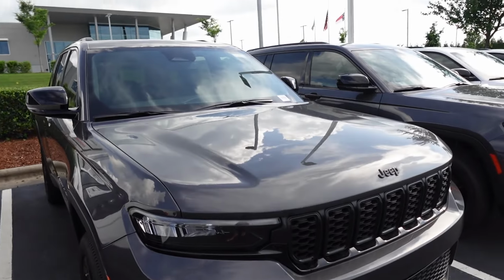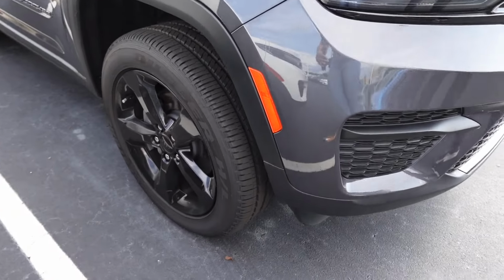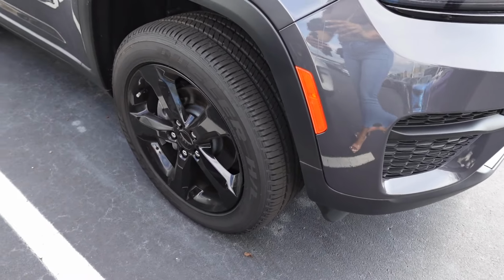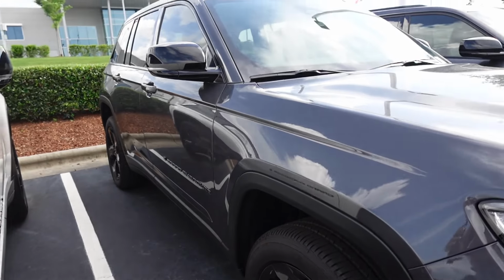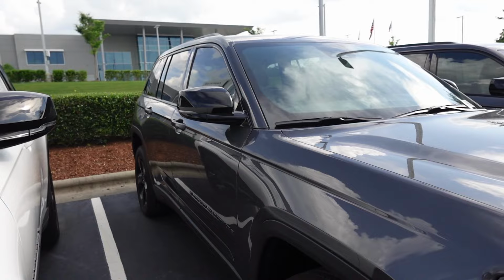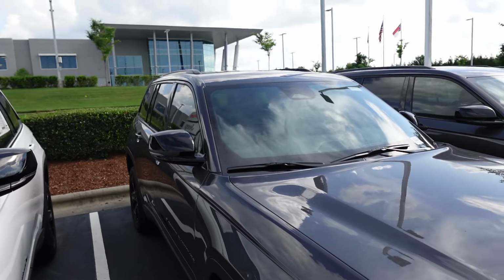And then you see you have the blacked out 20-inch wheels, just as if this was a Limited. But on a Limited, and both of them are optional, you can get a sunroof, right? And on the Altitude, you get a sunroof. Is it panoramic? See, that's what I was getting at. On a Limited, you get a panoramic sunroof. On an Altitude, you would just get a normal sunroof. Ah, you guys hear that?